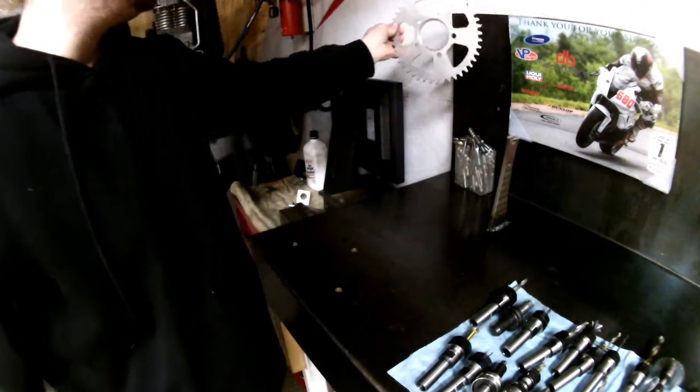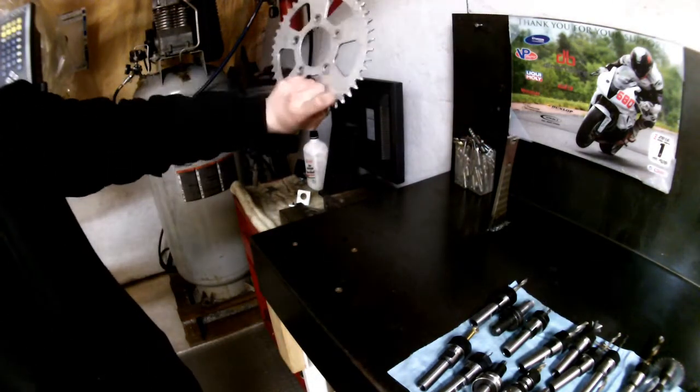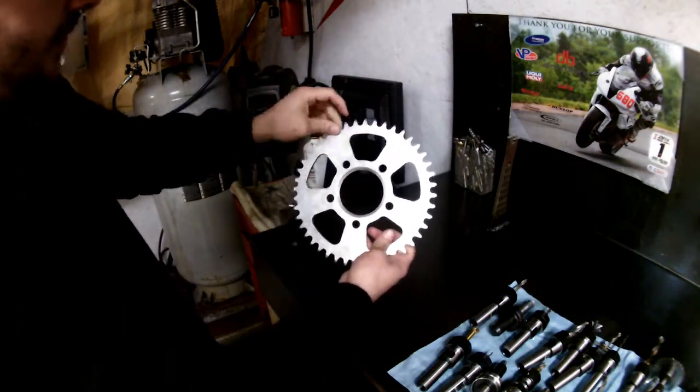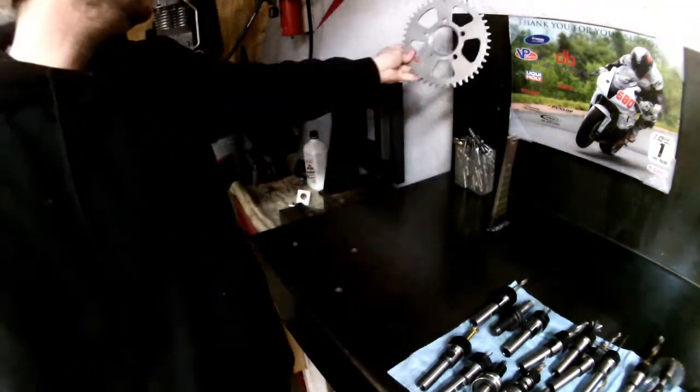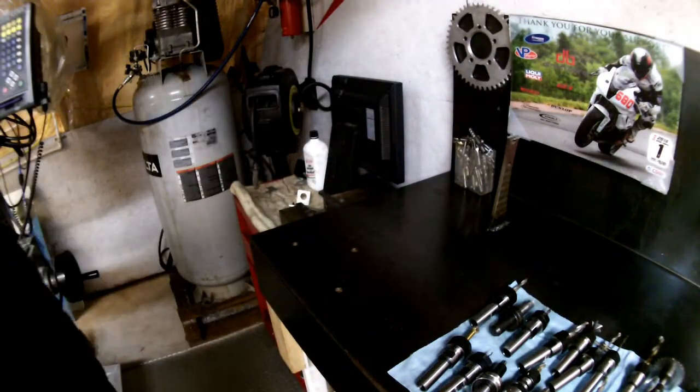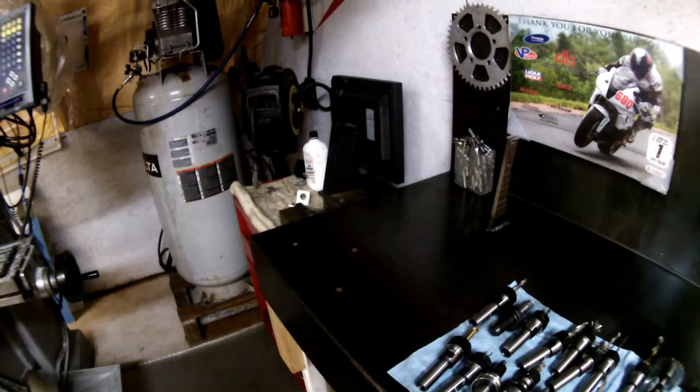A sprocket, I made that for a BMW. The tooth pattern was a little bit too tall. It has to be shortened, so it went off the bike and came back. It went on the bike and came back off the bike pretty fast.